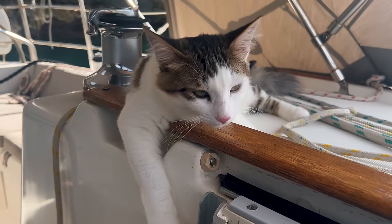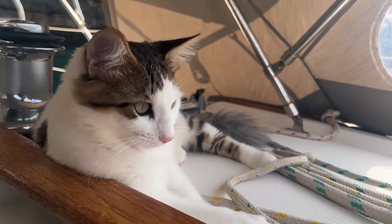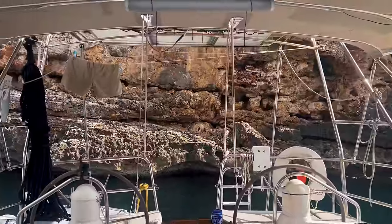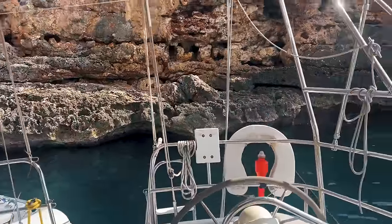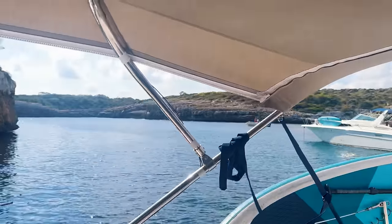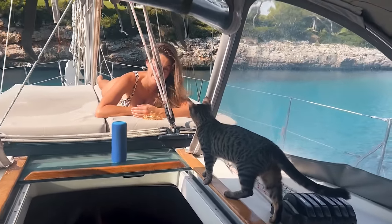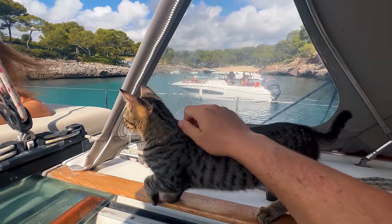Tell everyone where we are, Lulu. No? Alright, I'll hand it over to Janae. Where are we, hon? I have no idea. Neither do I. So we're 2 nautical miles away from the anchorage that we previously went to. Just a nice little swim stop for the day. We're just waiting for some wind. But now that wind has come, we're gonna get sailing. Are you excited? Do you want to go sailing, Nala?